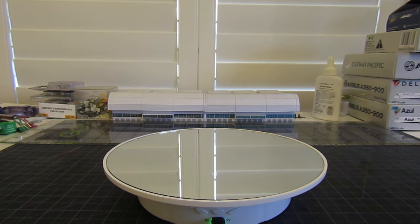And as you can see, I have my new turntable here. I have done one video with it prior, but I was in a different position. I have a setup now where I can put it here where I usually make my video. So that is good. And so I guess without any further ado, we will go ahead and get started.